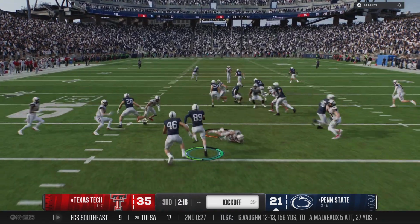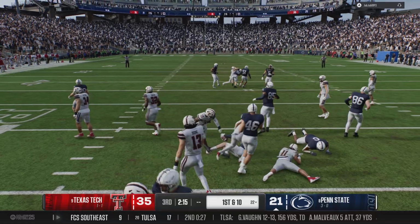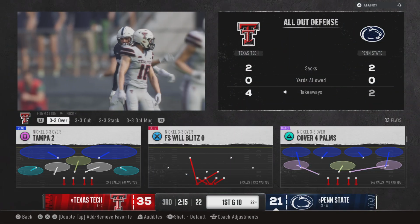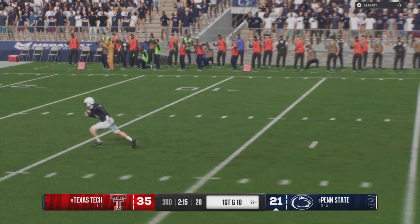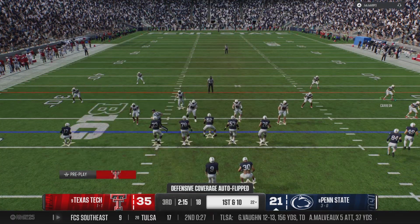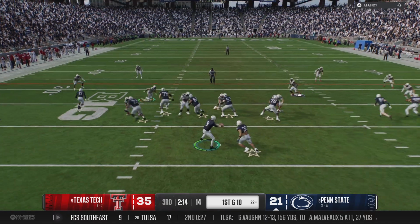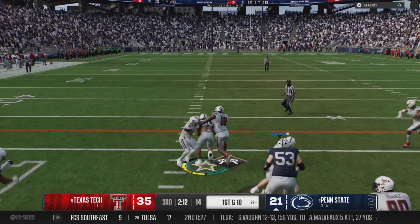And he takes this from inside the 5. Nice job executing all of the assignments as they put a stop to that return at the 22. The Nittany Lions going back to work on offense now. Now we'll get a chance to see if they can answer that last score, trailing by 14, Jesse.